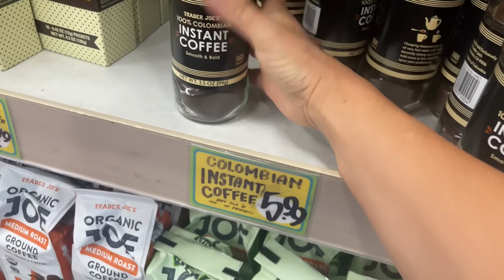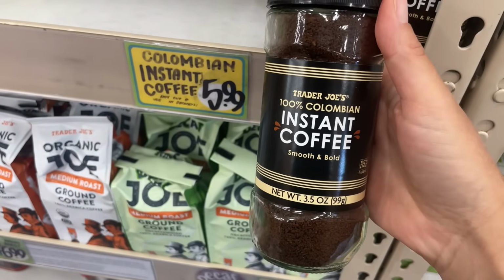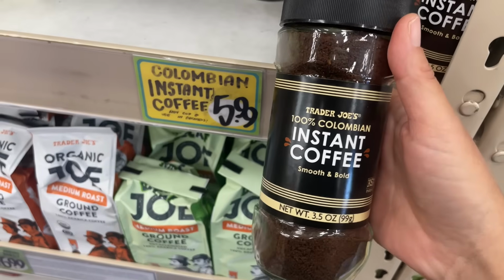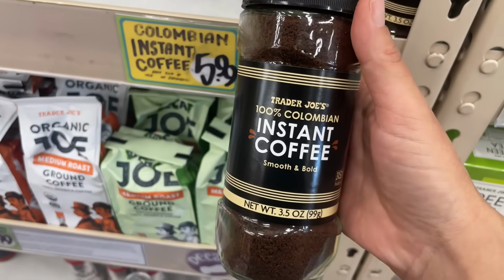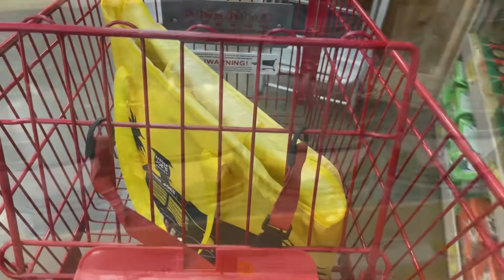Okay, instant coffee is a great idea because it actually helps save you money while you are out. Instead of buying coffee every time that you want a coffee drink, you just put some hot water together with instant coffee. But I already have some instant coffee, so I'm not getting that today. So let's go to the produce aisle.